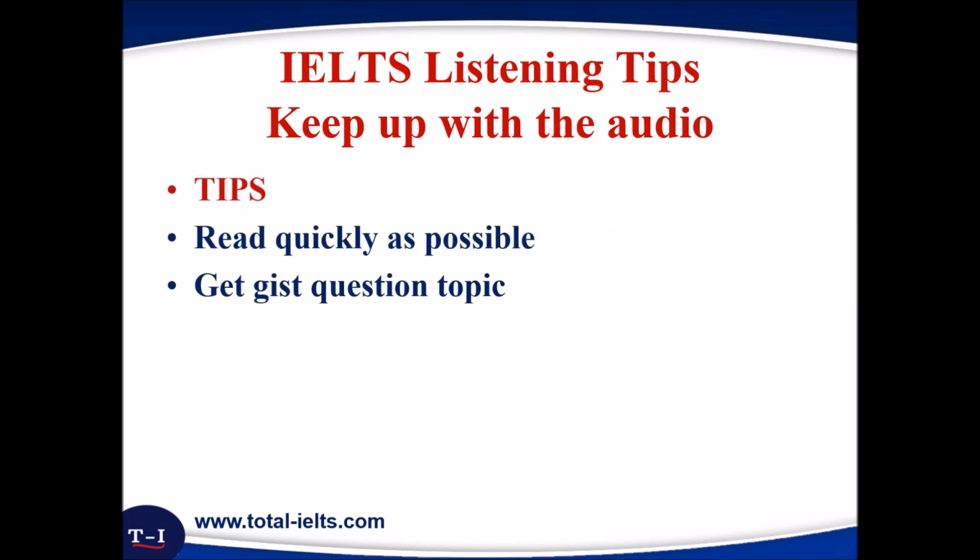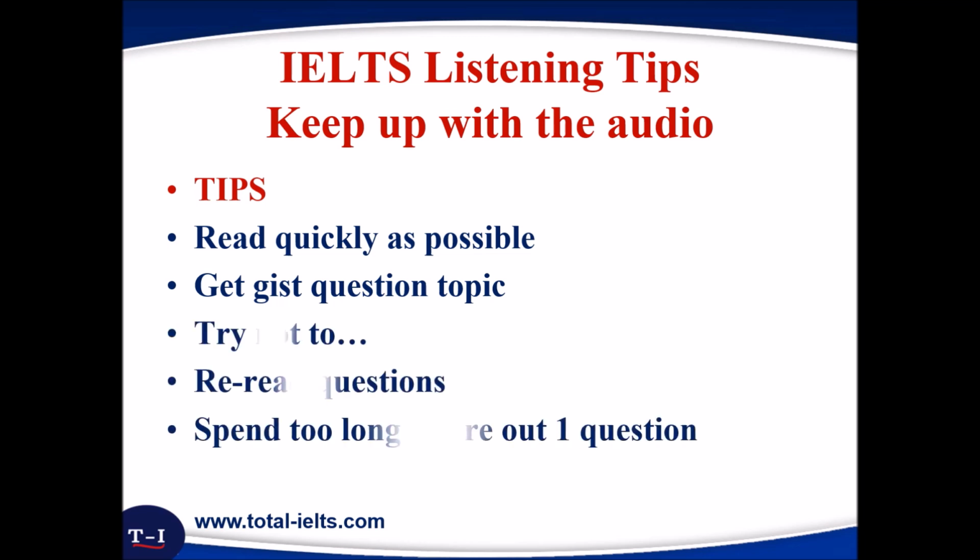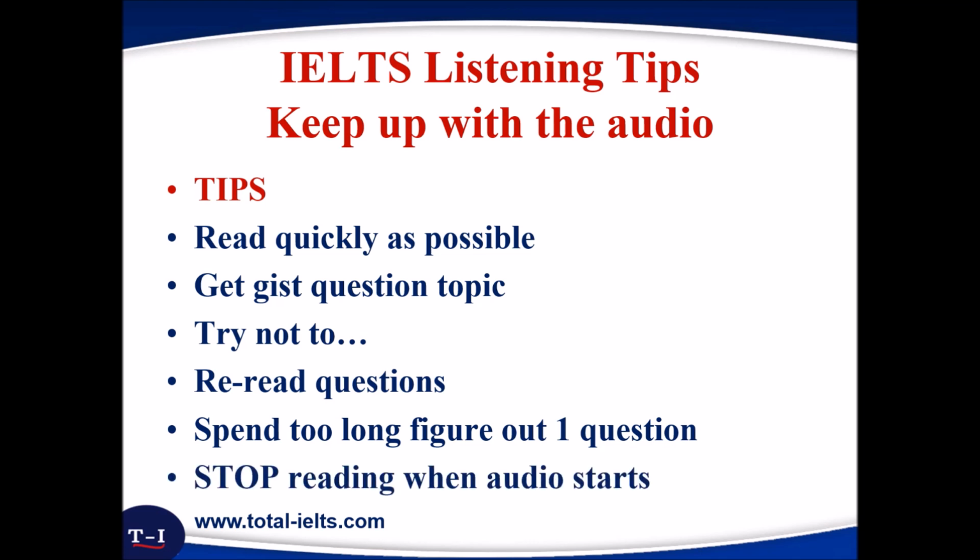So let's look at some tips. Read the options and questions as quickly as possible just to get the gist or general understanding of the question topic. Try not to reread the questions or spend too long to figure out the meaning of one particular question. And also, most important, stop reading when the audio starts.